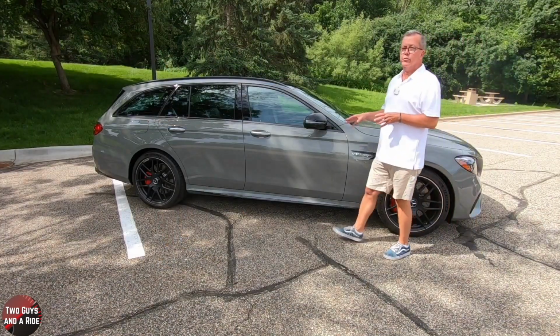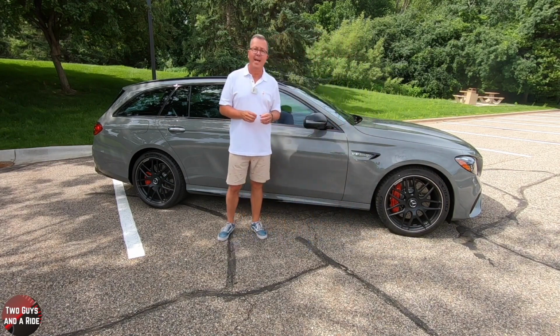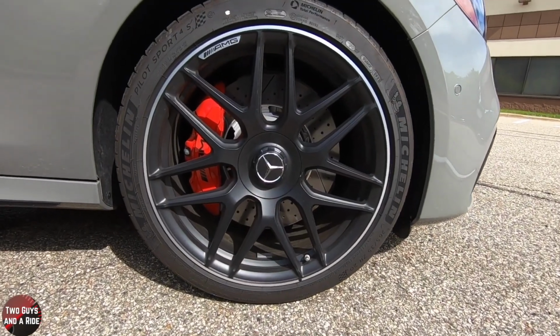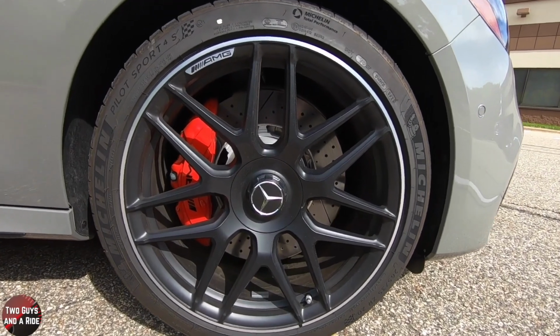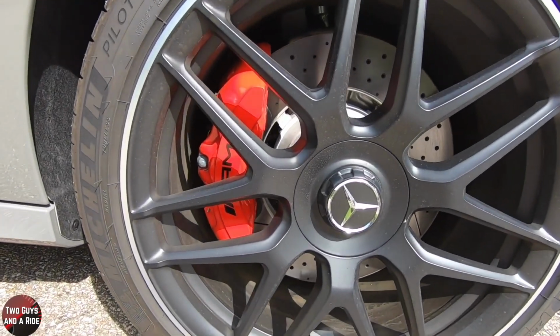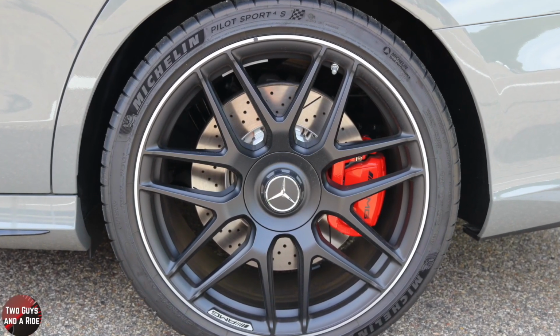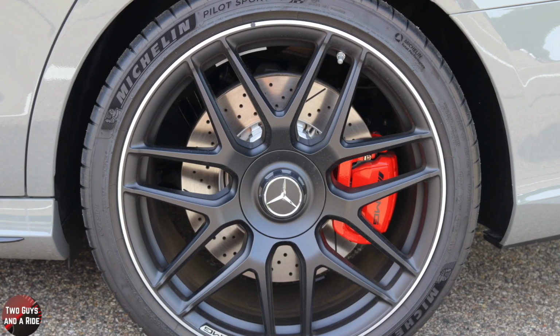Okay, this car is constructed using all galvanized steel and aluminum panels. Now, right up front, you see the 20-inch AMG forged cross-spoke matte black wheels wrapped in P265/35 ZR20 front, 295/30 ZR20 rear Michelin Pilot Sport high-performance tires.